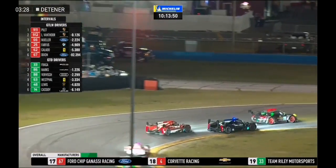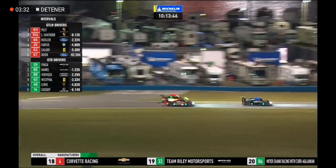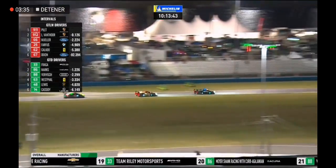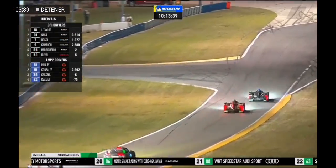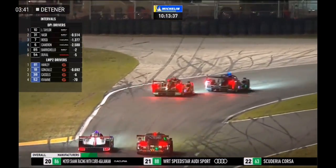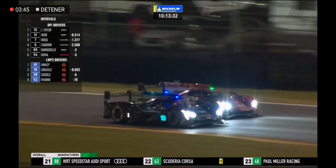as the leaders in the DPI category are totally together again at the International Horseshoe. And slightly delayed there, Jordan Taylor behind the 73 Park Place Motorsports Porsche. Couldn't get the hammer down out of the International Horseshoe quite as readily as Felipe Nasser. And Nasser around the outside for the lead of the race.